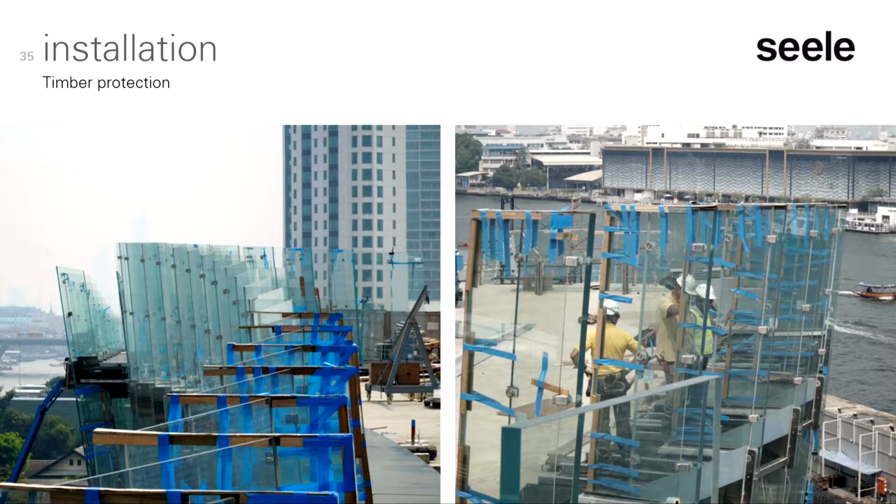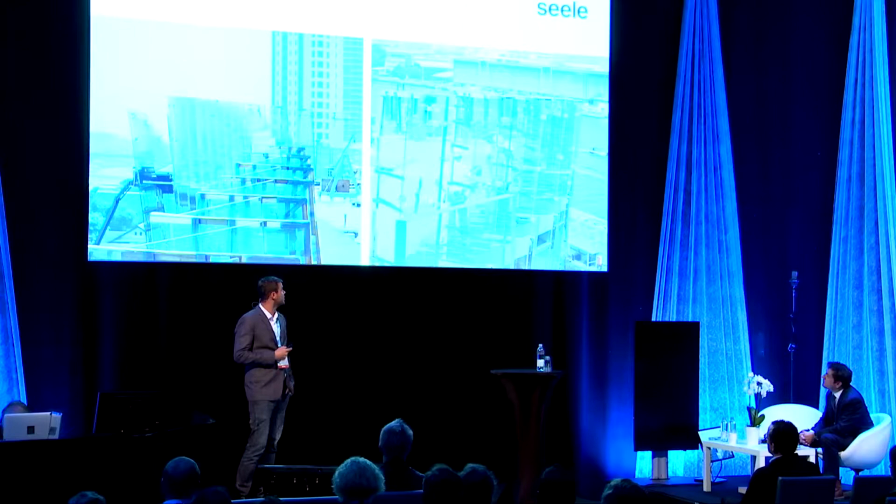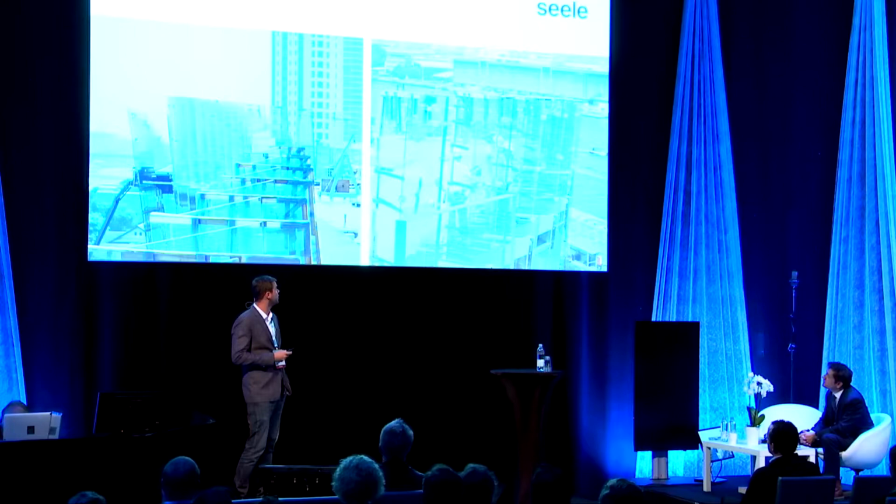One of our main tasks on the site was to protect all the open glass edges. The construction site was fully ongoing when we installed the facade. There were concrete works ongoing on site, a lot of subcontractors running around there, and we had a small group which did only protect the glass edge.